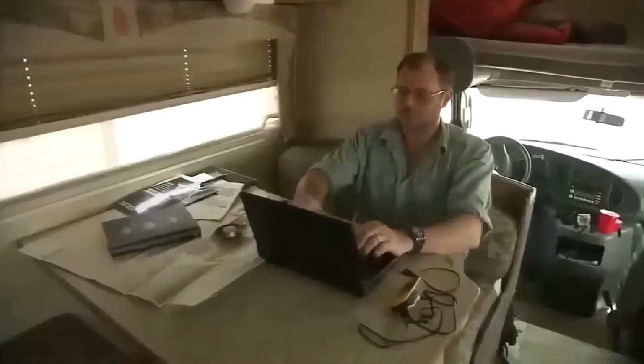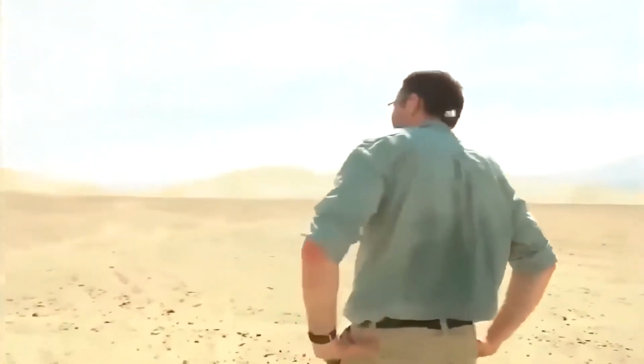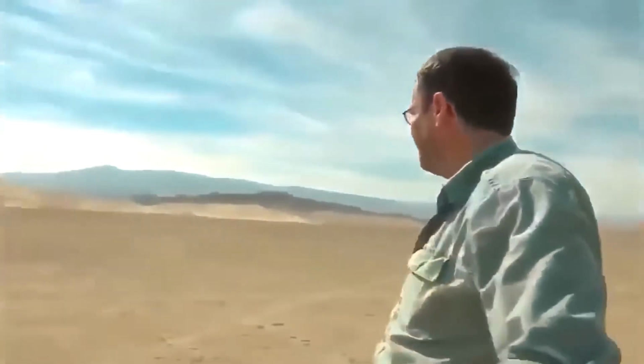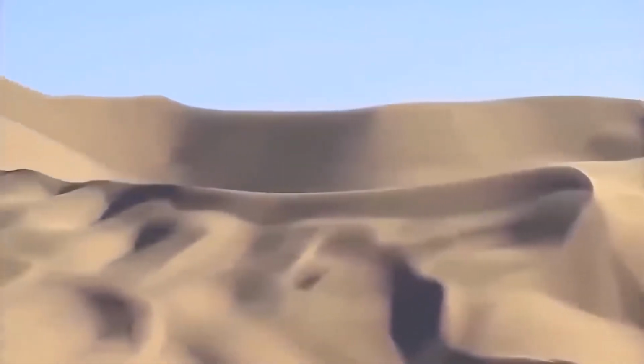Ralph Lorenz has dedicated himself to investigating this strange striped pattern. He is trying to solve the mystery of Titan's stripes by comparing them to patterns he finds on Earth. This is the Mojave Desert in the western United States.